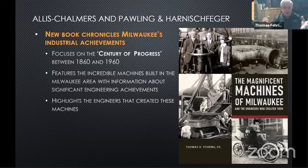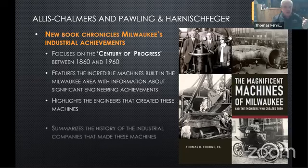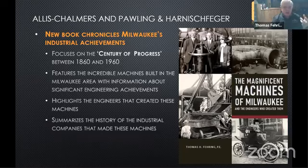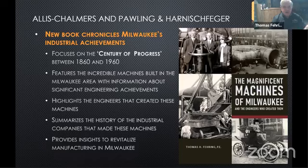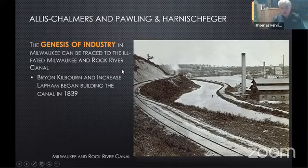Who are the innovators? How did they get started in that activity? And then how did their innovation lead to the formation of companies? And then I sum it all up. The last chapter of the book tries to provide some insights. Why was that period of time in Milwaukee so incredibly innovative, and how did we lose that over the time, and how can we get that environment back again? So that's essentially what the book describes, and it covers about 70 some companies.